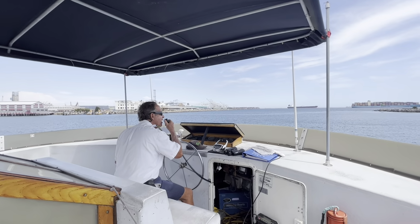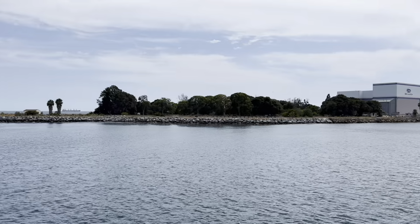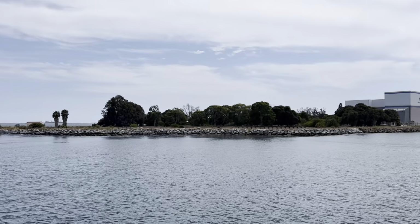Looking all to your right, there are all the trees there. Actually, that's a bird sanctuary. They call this Gold Park, home to all of our migratory birds. You're looking at their nesting sites there.